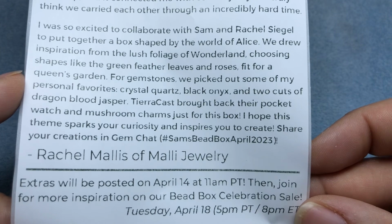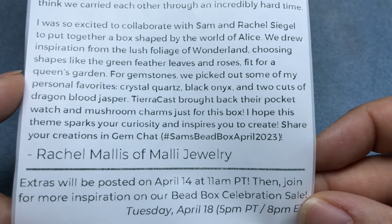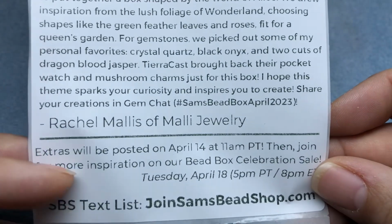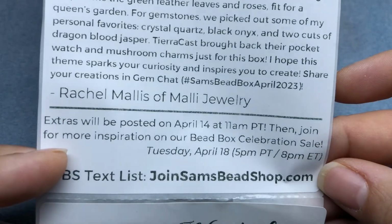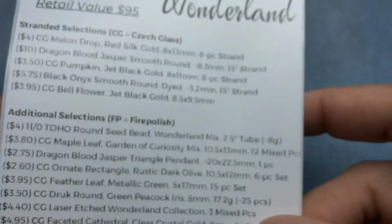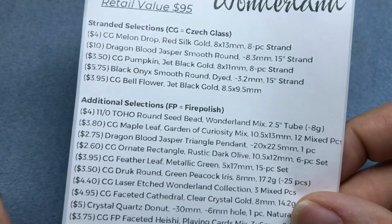I hope this theme sparks your curiosity, inspires you to create. Share your creations in Gem Chat with the hashtag Sam's Beadbox April 2023. Extras will be posted on April 14th. Very cool. Then there's a list of ingredients, and the retail value is $95.